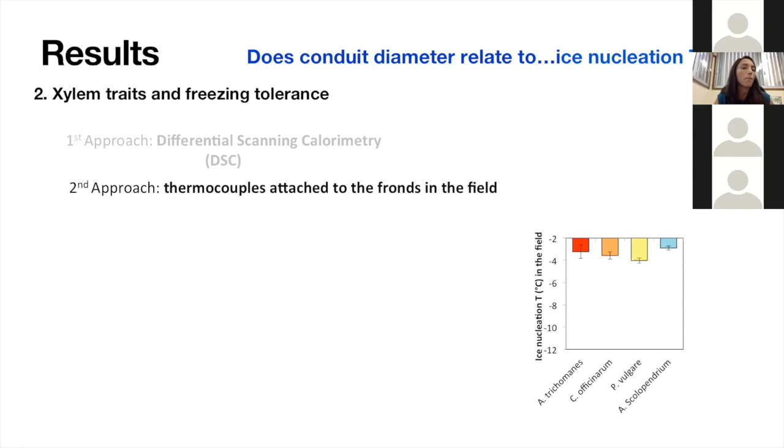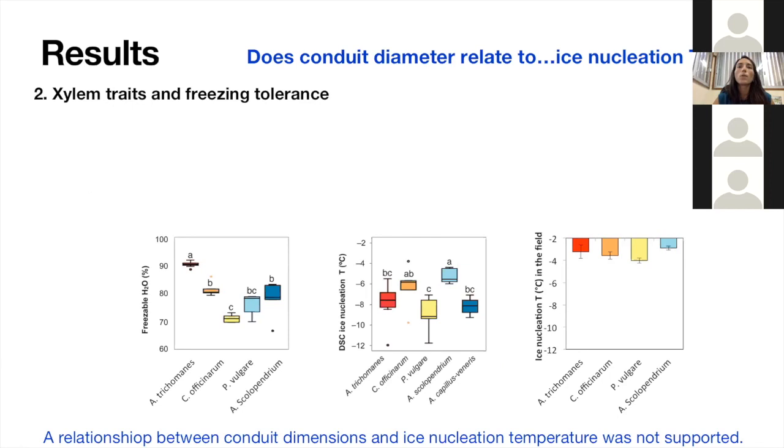-3°C. So overall, and irrespective of whether we use the ice nucleation temperature obtained by DSC or by the thermocouples, with these results, we cannot support a relationship between the ice nucleation temperature and the dimension of the tracheids.